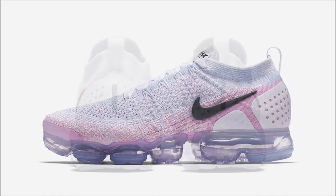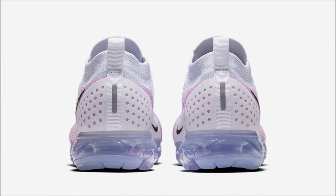Anyway, to keep it 100 with all y'all, I don't care enough about this to keep talking about it. Ladies, this pair is exclusive to you, and it drops March 26th for $190.